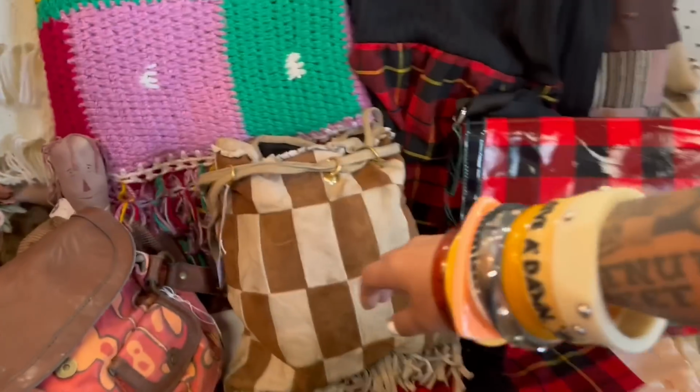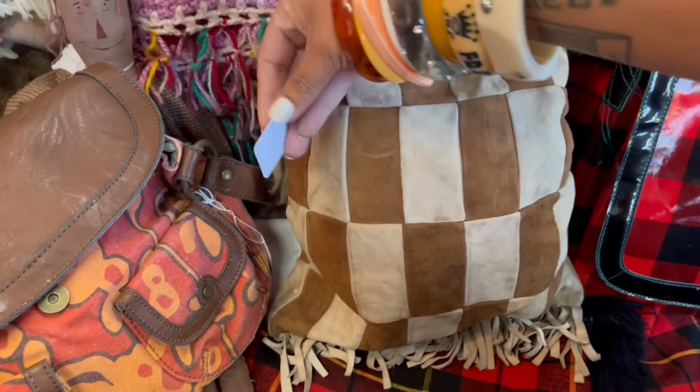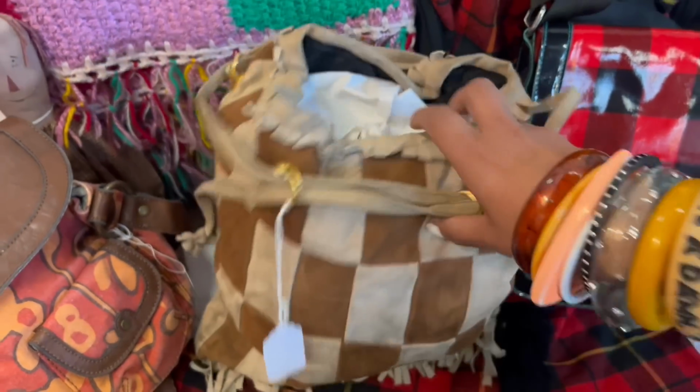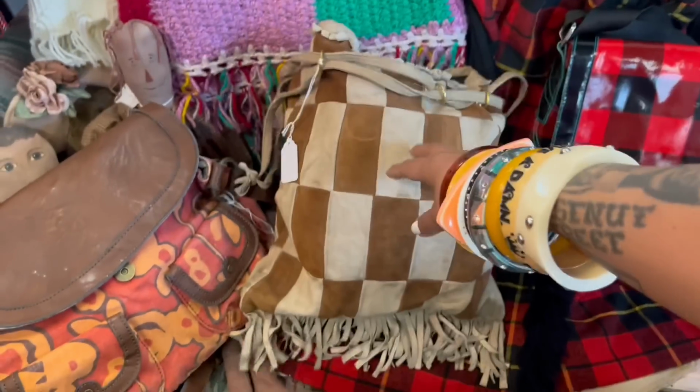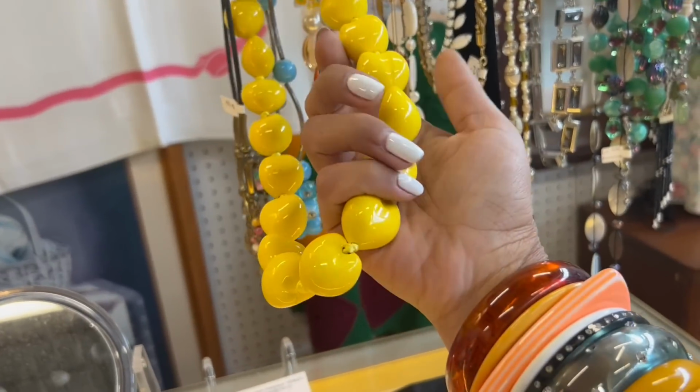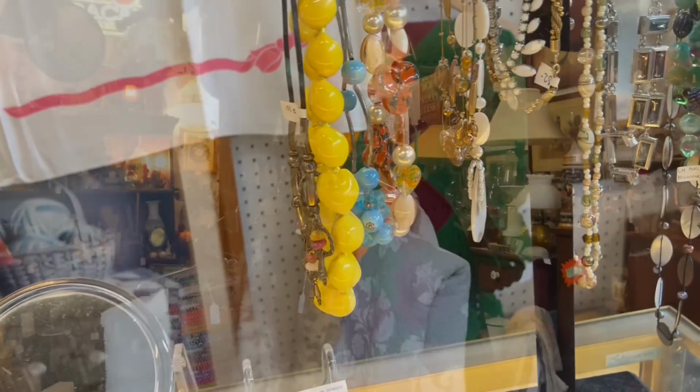This bag, that's kind of neat. Funky, it's got even fringe. 1970s hippie bag. Oh, that's cool. It's a little bit more than I'd like to spend for resale though. I'm kind of into this yellow necklace. Gosh, I love this place.